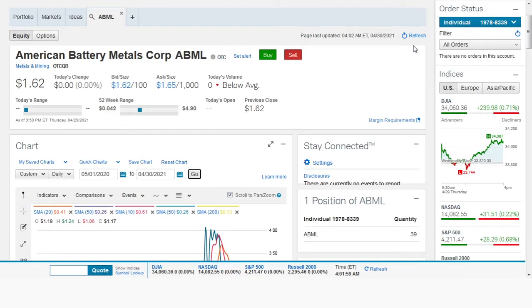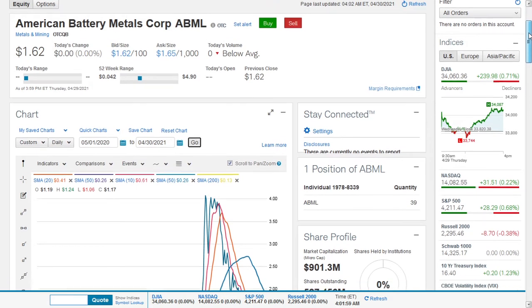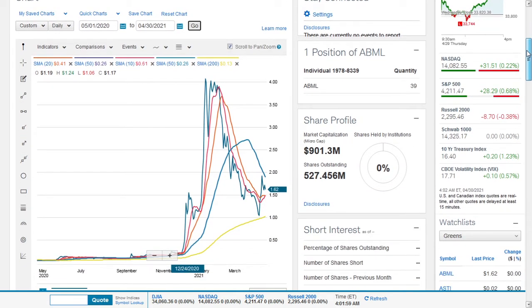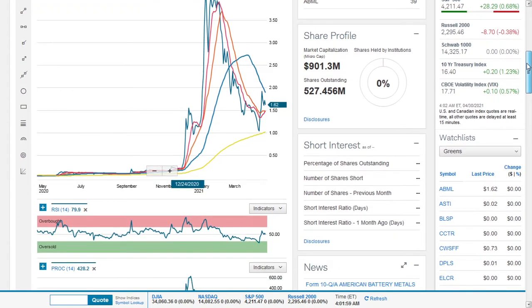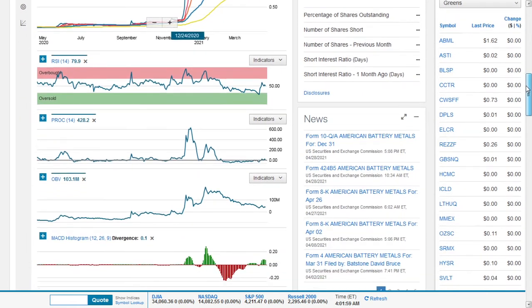American Battery Metals closed the session of the 29th of April 2021 at $1.62, and we have a position there. I think the volume for that session was below average. It has a market cap of $901.3 million, with 527.456 million shares outstanding.